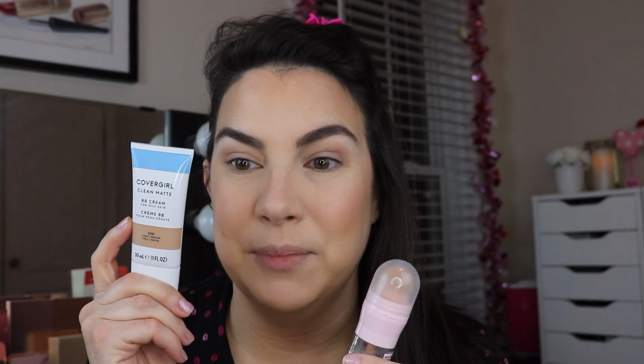I'll let you know my face is partially done right now. I'll tell you what I have on. I'm wearing the Maybelline Perfector 4-in-1, and I've been on kind of a rampage of using this first and then trying something else alongside it today. It's the CoverGirl Clean Matte BB Cream. This is actually beautiful on the skin. It's like a light to medium coverage. It's really pretty, a little more coverage than you'd expect out of it.